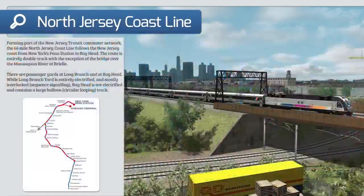So North Jersey coastline includes the line starting in the north from Penn Station, and it also includes Hoboken Terminal. The line, the Northeast Corridor, then continues down to Rahway, and the Northeast Corridor section is all completely rebuilt. It doesn't borrow anything from the original Northeast Corridor line, so it's right up there with the current standard of route creation. The line then departs from the Northeast Corridor and heads down an electrified line to Long Beach. Once you get to Long Beach, the line then continues unelectrified, so diesel services only, down to Bay Head.